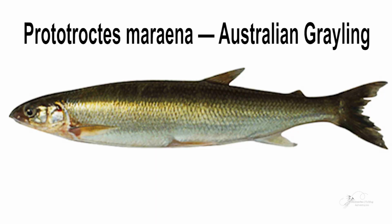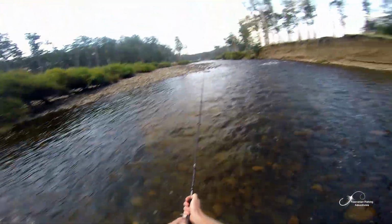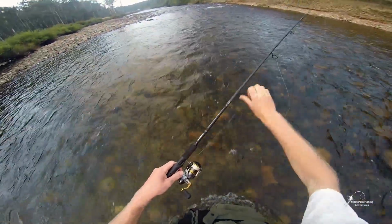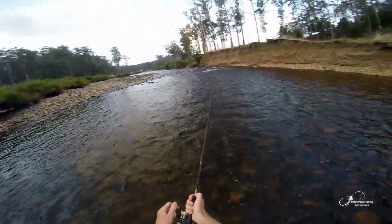That was an Australian grayling, so I don't mind it got off. A native species, fully protected. Caught a couple of them recently, and that was a big one. That was a good size one. I'm trying to drag up again. Whew. It's a big fish.